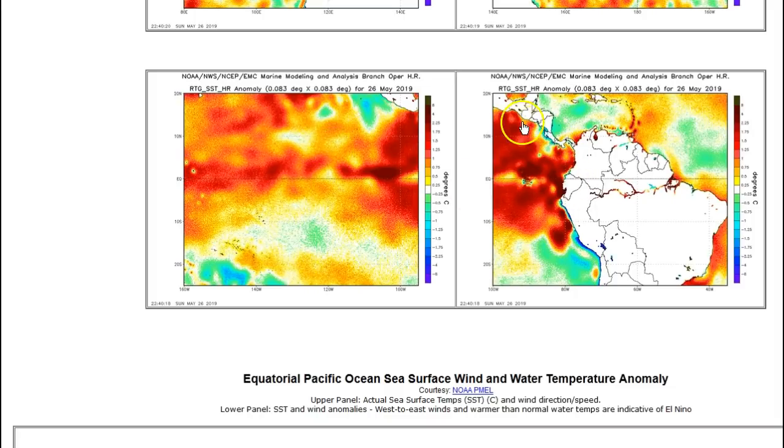This is in what they call Nino 1.2, this area right in here. The official El Nino monitoring region, Nino 3.4, 5 degrees north and south of the equator at 120 west. So a box out to about 170 west. So this warm water at some point will migrate to the west, driven by trades.